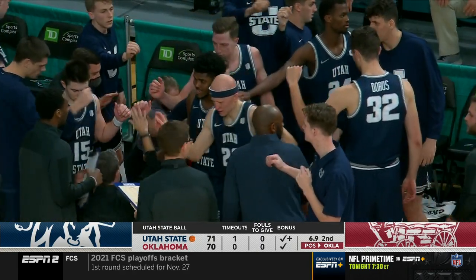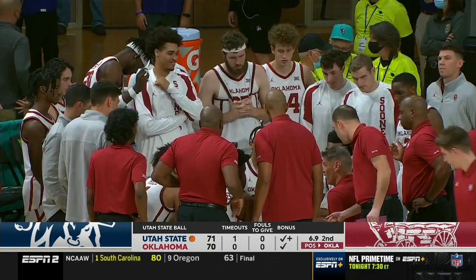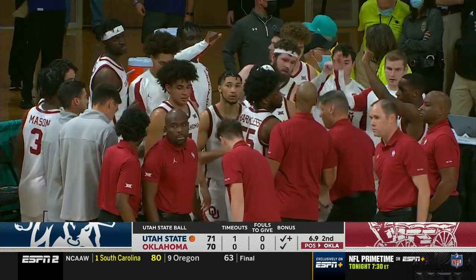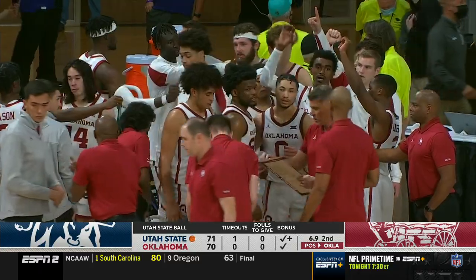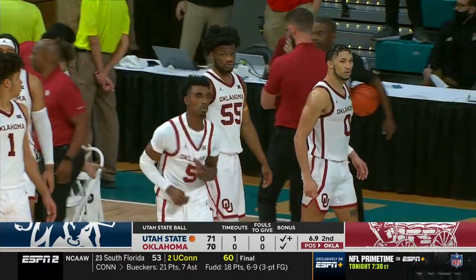And they've made substitutions now. We'll see. Porter Moser may decide, hey, let's not put anybody on the ball. Let's use that on-ball defender as an extra kind of safety to help deny across the perimeter here.